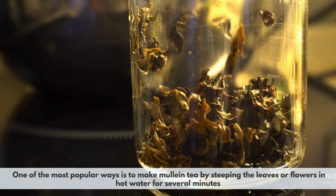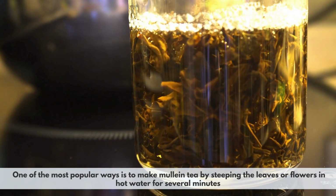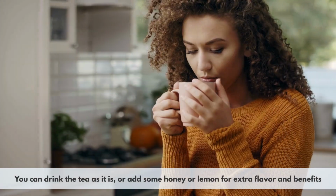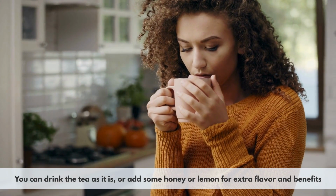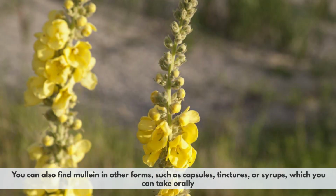One of the most popular ways is to make mullein tea by steeping the leaves or flowers in hot water for several minutes. You can drink the tea as it is, or add some honey or lemon for extra flavor and benefits. You can also find mullein in other forms, such as capsules, tinctures, or syrups, which you can take orally.